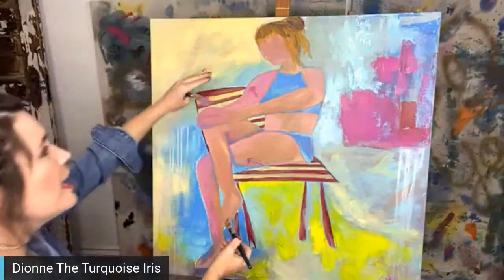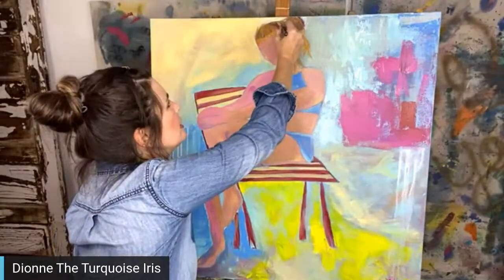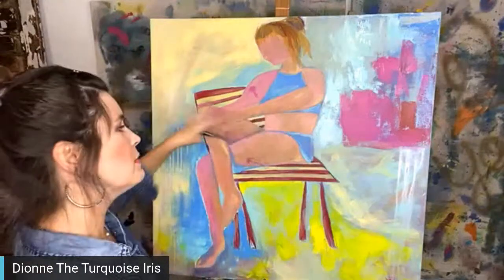And so she had dark hair and it was kind of wrapped up in a bun. And so I'm kind of coming in here and giving her a little bit different look. That's what I'm after. And no, I want to do something different.